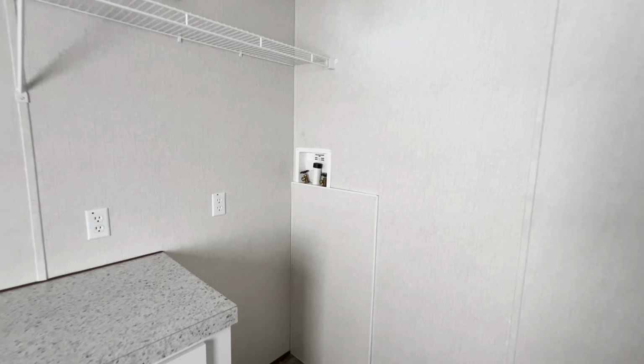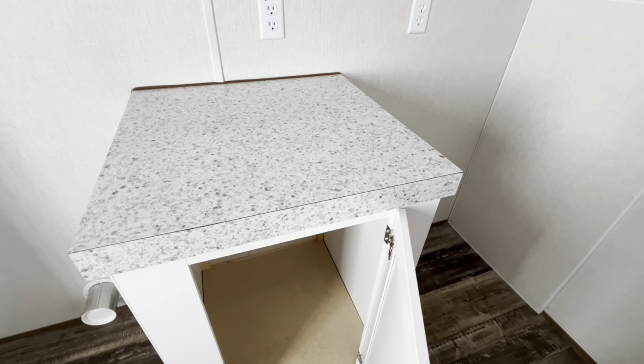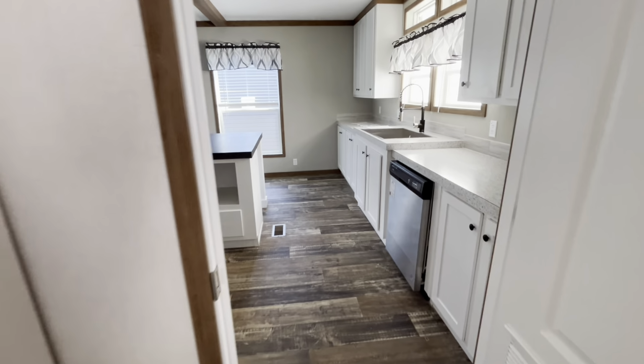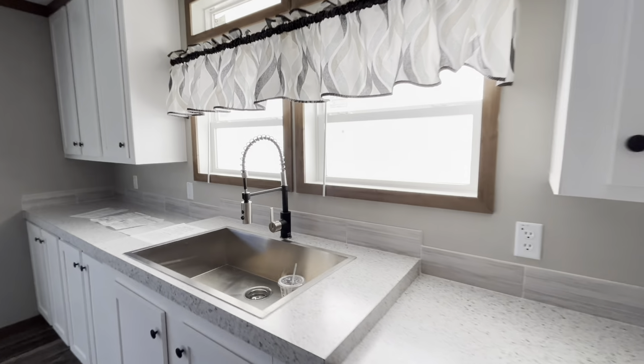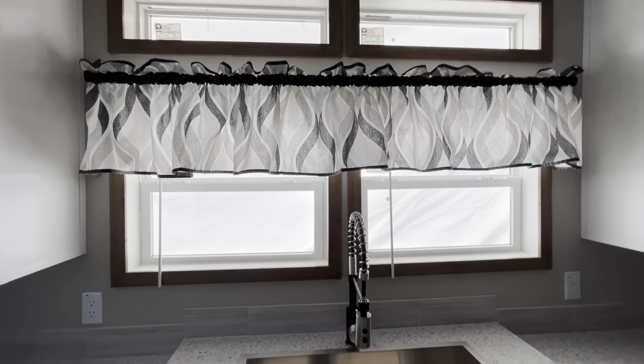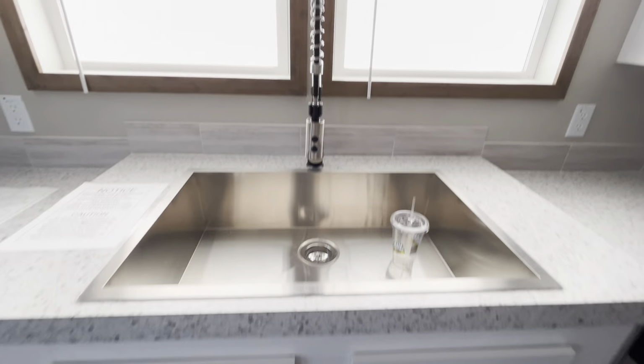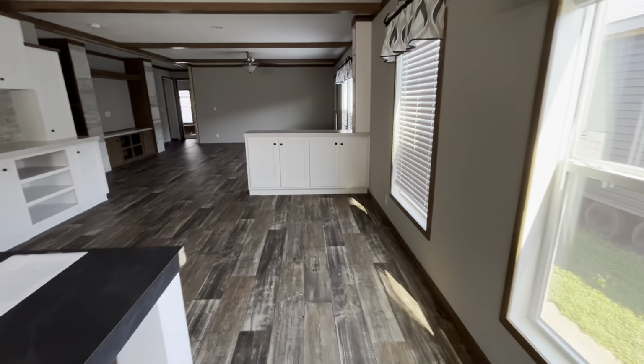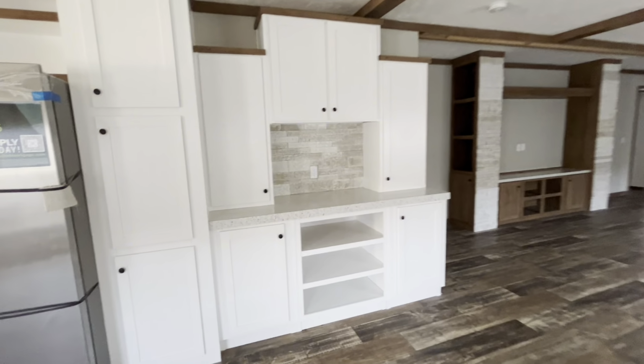So this is where you do your laundry, I think. Oh, I don't know what this is. Yeah, okay, over here. Nice countertops. And over here, what is this? This must be like a closet. Okay, yeah, closet. Some extra closet space. Plenty of windows for natural sunlight, which is what I love. Beautiful sink. I really do like this over here. Let's check out the ceilings.